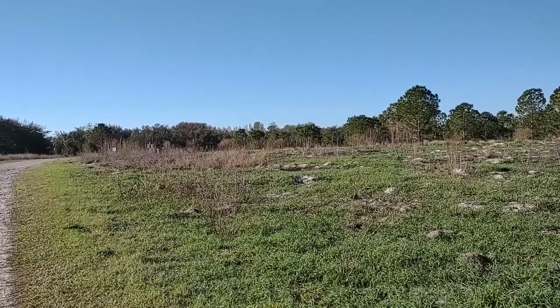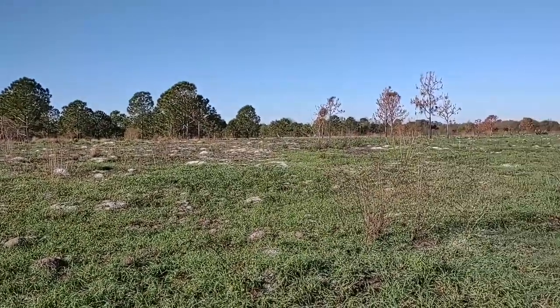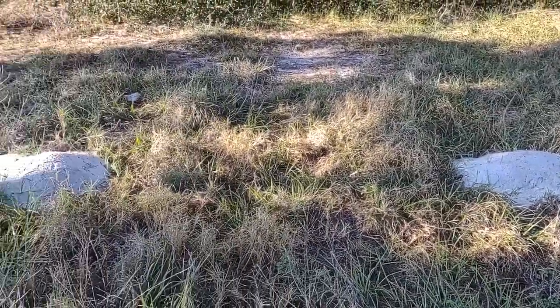Just found Ant Hill City. I've never seen so many ant hills. Check out the size of these ant hills.